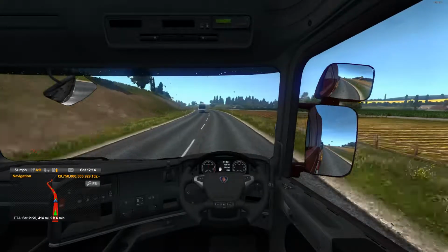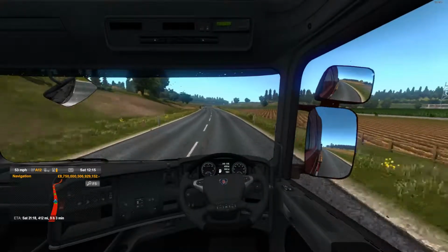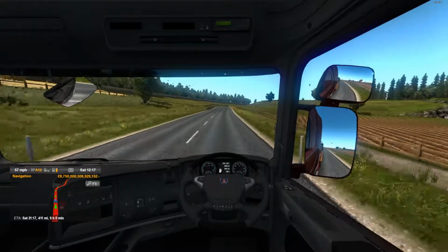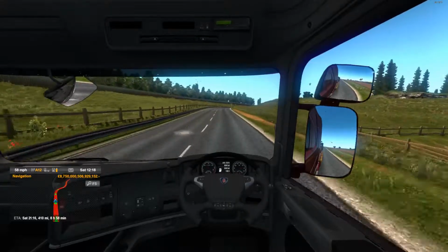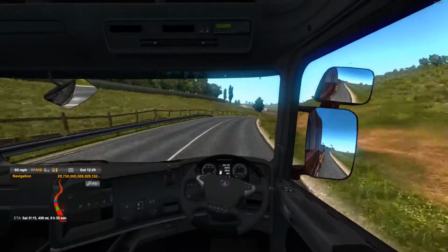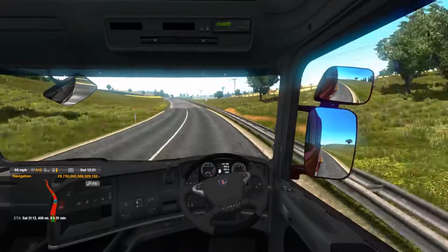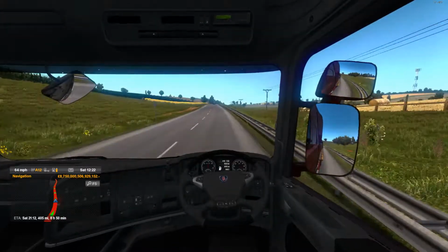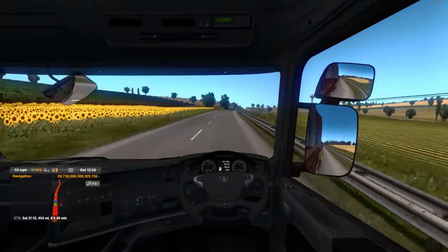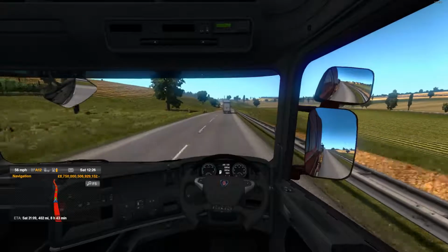So the speed limit is going up to 60 miles per hour, as we looked at earlier on. Nice little smooth turning there, even though I'm going over the speed limit, so I need to just brake a little bit. There we go. And I think I'll put cruise control on, because sometimes I can't really trust myself manually driving a truck if I'm going at this speed.